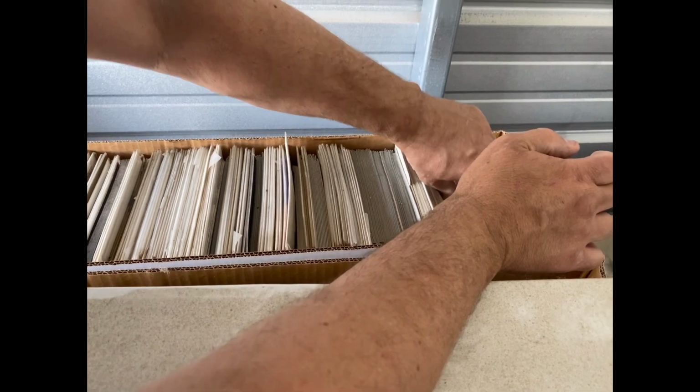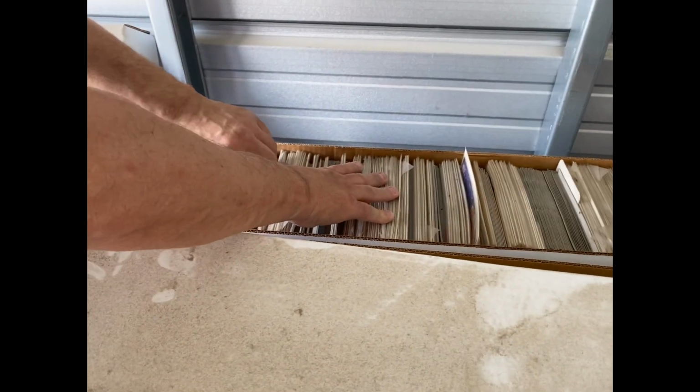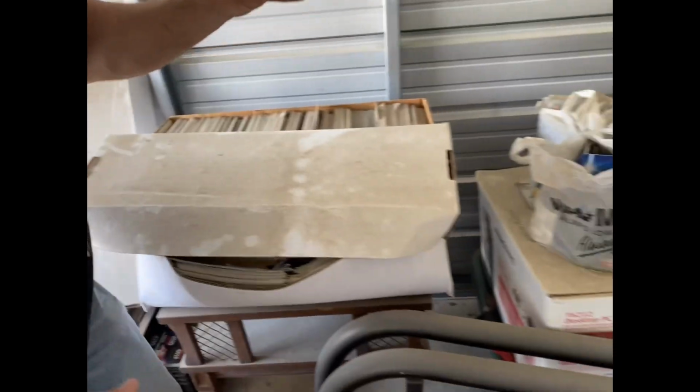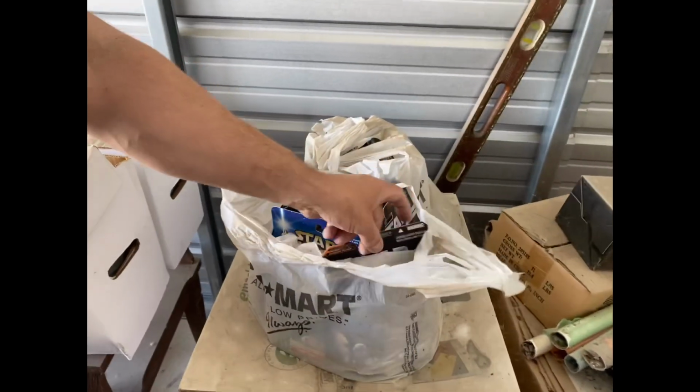Not really. And once again, I don't know my comics. There could be some amazing stuff that I'm pulling out here, and I just don't know what they are. So, all right. We got comics. That's good. We got more Star Wars figures. Absolutely. Right here. Let's hope for more troopers, because those are the good ones.